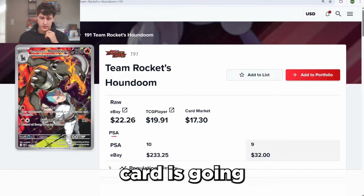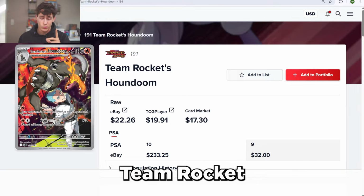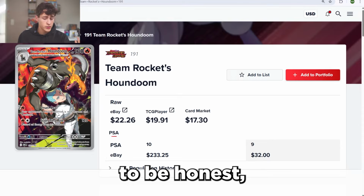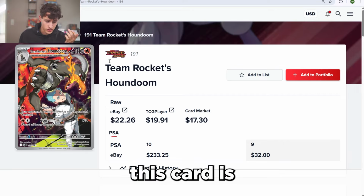Now the second card is going to be this Team Rocket's Houndoom card. Now this one, if you love Team Rocket, this card is amazing. Now this card has only been increasing in value, to be honest, because a lot of people like Houndoom and a lot of people also like Team Rocket, so this card is just amazing.